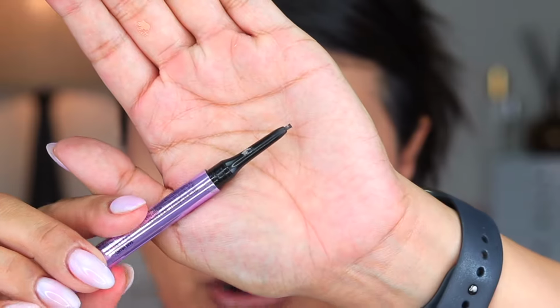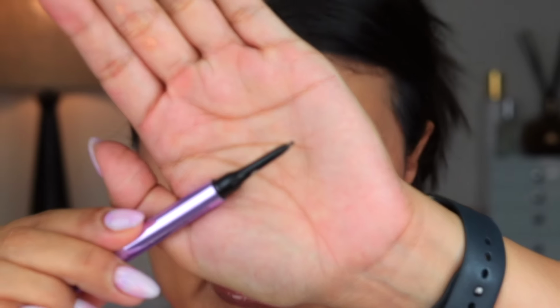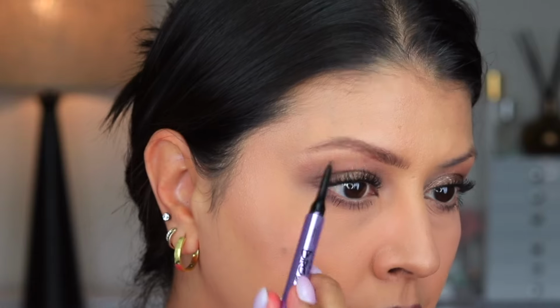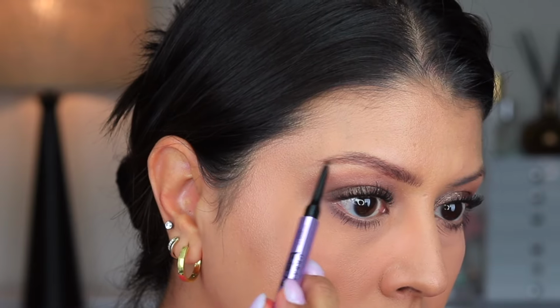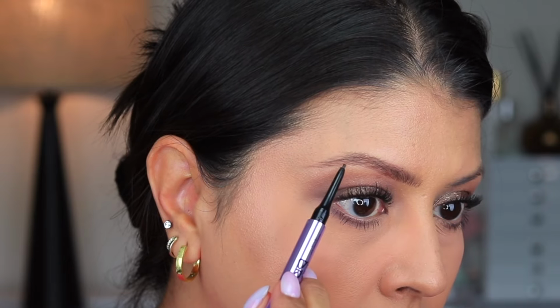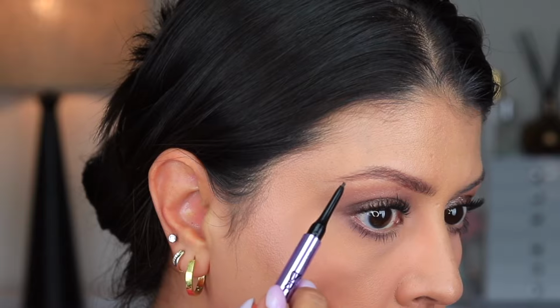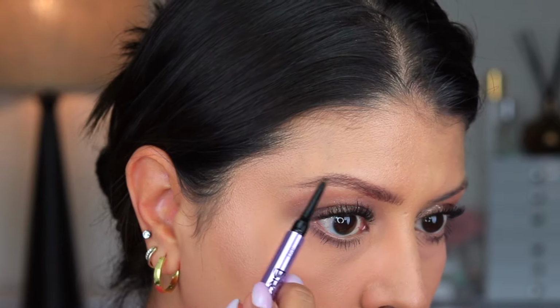See that? So now, yes, it's circular, but it's also flat. And so when I angle it sideways against the brow, it's going to create more hair-like strokes. So instead of filling it in, you're creating just more hair-like strokes along the side, which to me makes it look a lot more natural, like that.